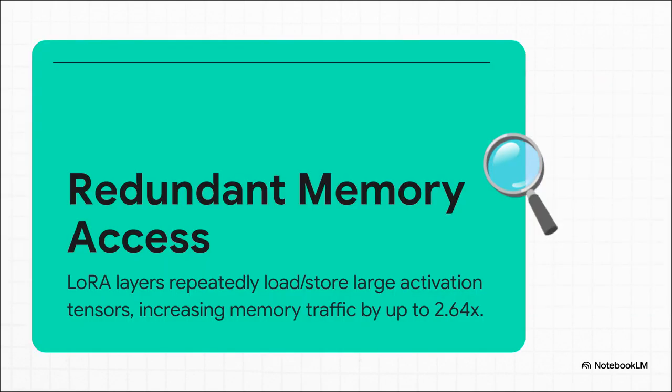Okay, let's break down that first one. Think of it like a chef in a kitchen. Full model fine-tuning is like a smart chef who grabs all their ingredients at once. But LoRA was acting like a chef who walks back and forth to the pantry for every single spice. Even though the new LoRA layers are tiny, they've forced the GPU to constantly read and write these huge chunks of data, called activation tensors, from memory over and over again. And all this inefficient back and forth actually increased total memory traffic by up to 2.6 times.